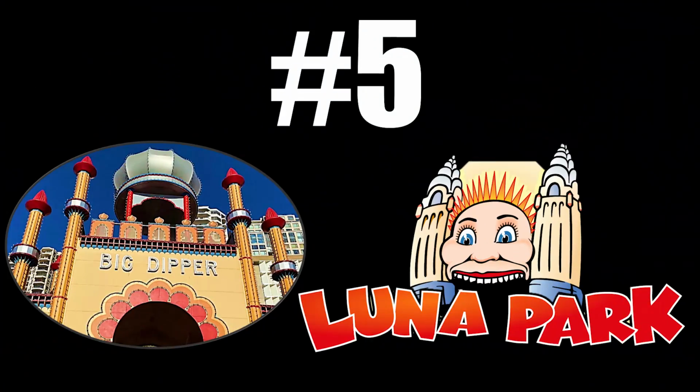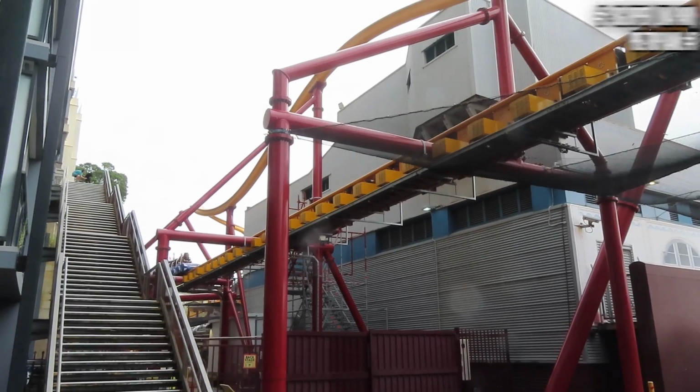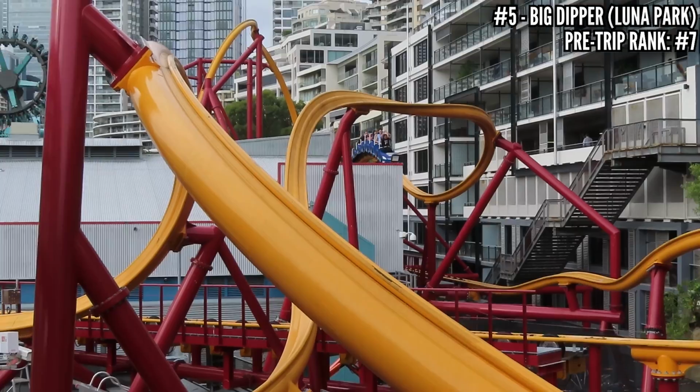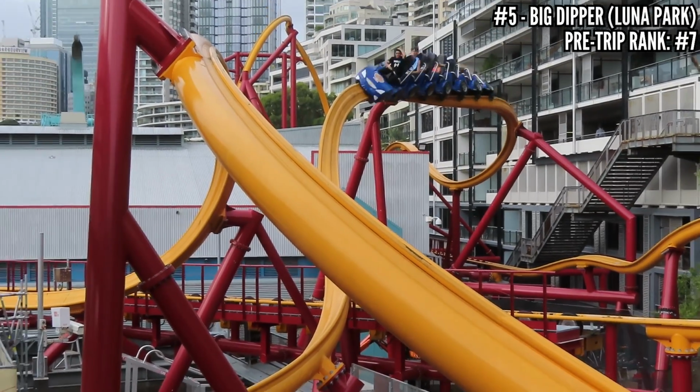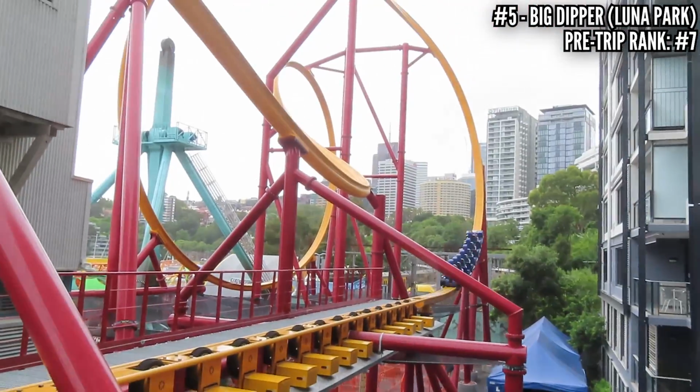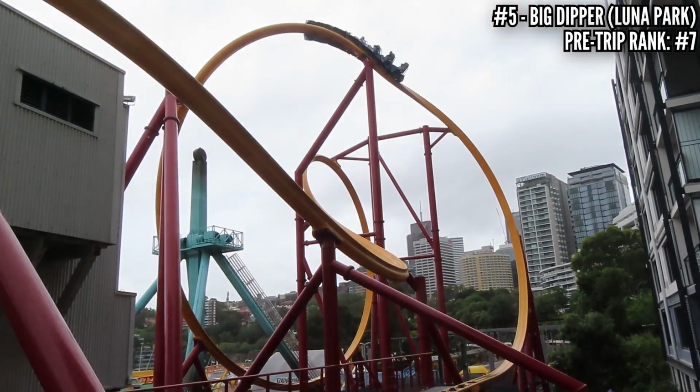6. Number 5. Big Dipper at Luna Park. Definitely one of my more slept-on coasters. I didn't have high expectations. This looked like a mild version of the RMC Raptor. Slower, more drawn out, even with that tire launch, so I had it number 7. The first time I rode it, I knew I was wrong about it.